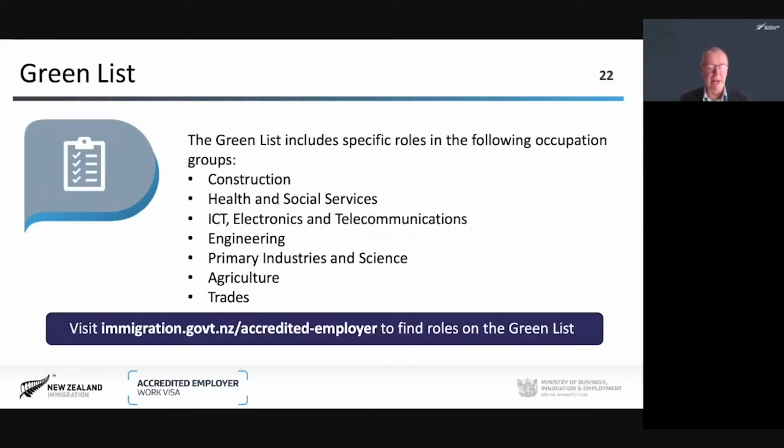So, the big green list. The green list makes it easier for employers to hire and attract migrants for specific high-skilled, hard-to-fill occupations with guaranteed residence pathways for eligible people. The green list covers roles across construction, health, social services, ICT, electronic, telecommunications, engineering, primary industries, science, agriculture, and some trade sectors. These roles will have registration, qualification, or experience requirements. You can find all the details of this in more detail on the New Zealand INZ website.